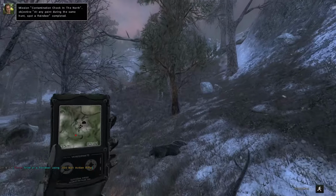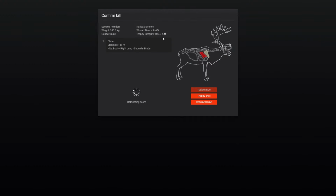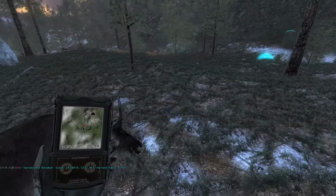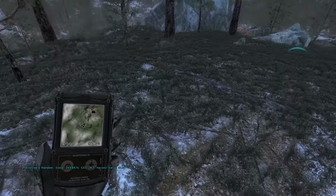And, what, 5 minutes in? Bull reindeer down. And all in all, not bad. Single lung this guy, and he's going to be a 243 score, so hopefully that's the smallest bull of the hunt, but one down that fast, I think that's a good sign.